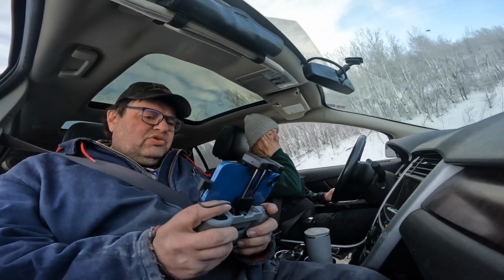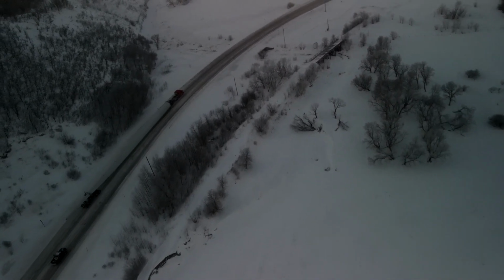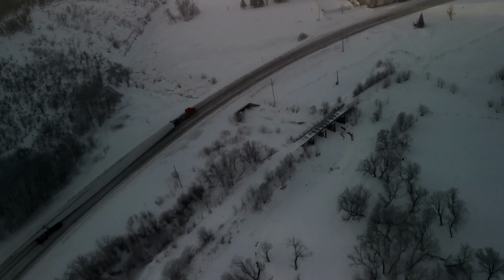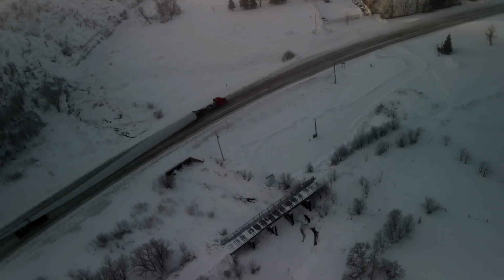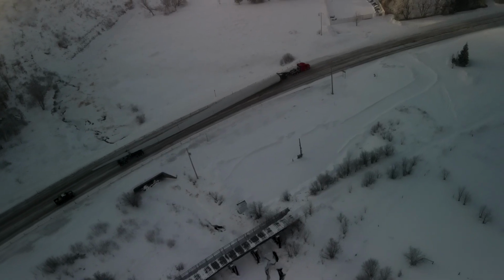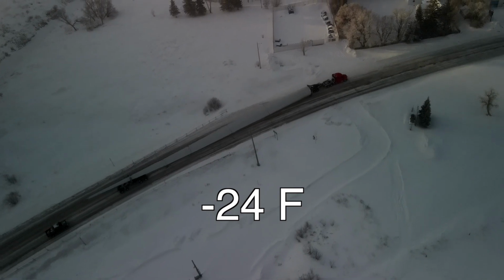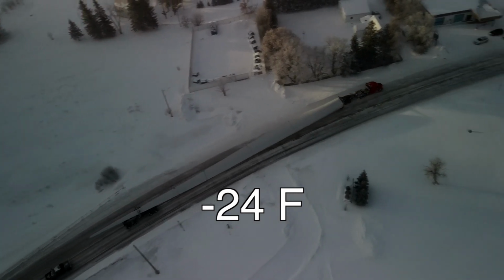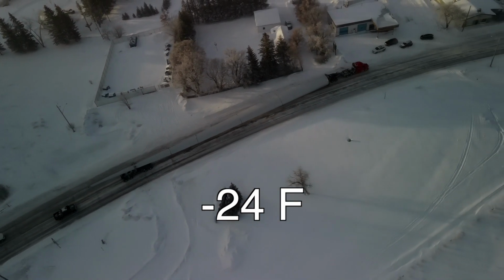And I just switched the drone to sports mode, which means I can fly a little quicker, but all the controls are a lot more sensitive. What's the temperature of the vehicle, say, Jasper? Minus 31. Minus 31 as they go through the valley. For you American folk, that's minus 31 degrees Celsius. If I think of it, I'll try and post what that is in Fahrenheit. Either way, it's friggin' cold.